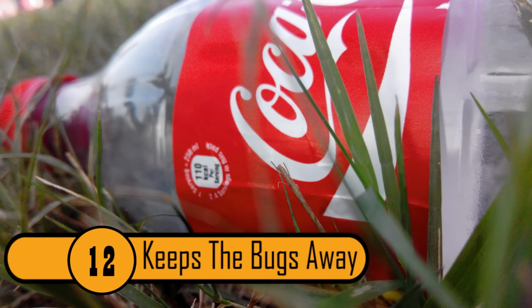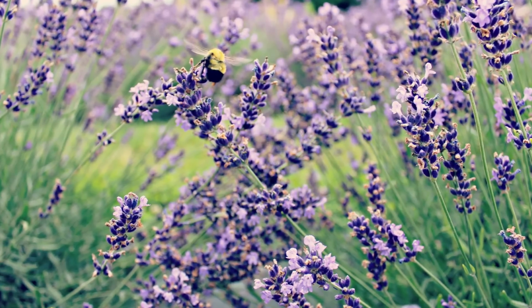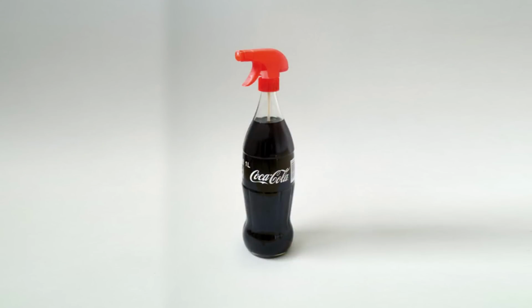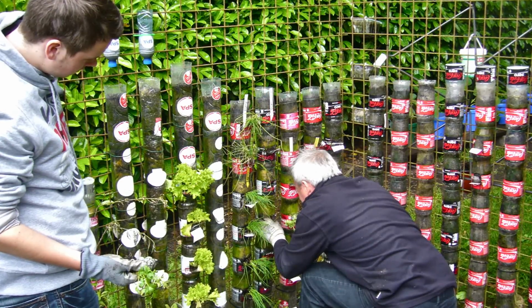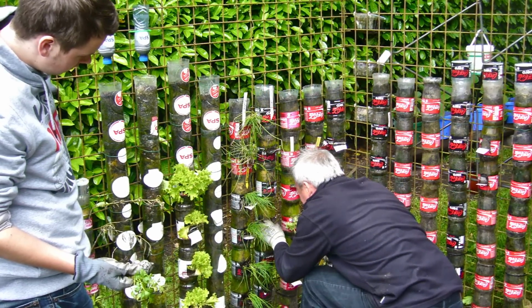Number 12. Keeps the bugs away. If you're growing a bountiful garden but the bugs seem to be invading the area, try some Coca-Cola to keep them at bay. Bugs can be really hard to catch, so put a few open cans of Coke near the garden. They'll be attracted to the sugary scent coming from the can. Once they get into the can, they won't be able to get back out.